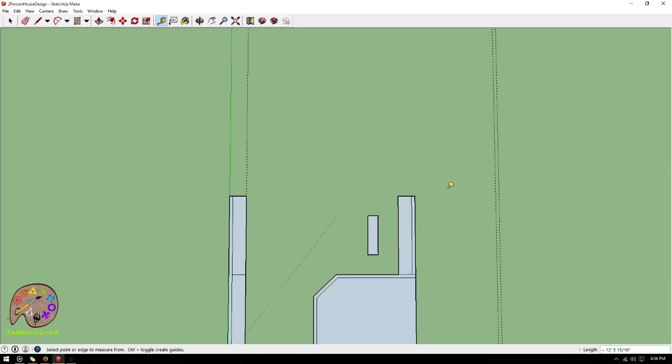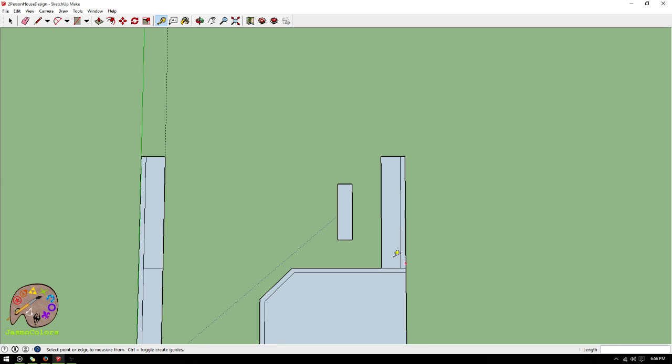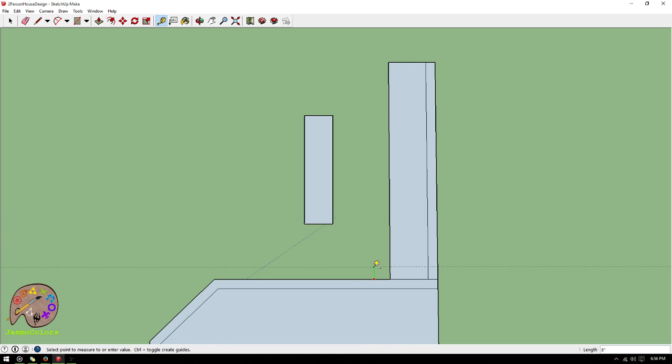Actually, you know what? I think, because this island is massive, it's like 6 feet. Let's get a little bit away from the door. Let's do a 6-inch space and then a 30-inch space. Okay, that'll do.